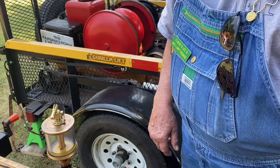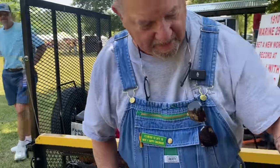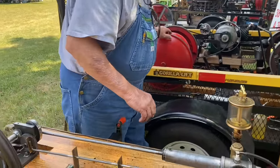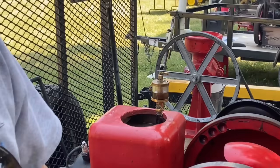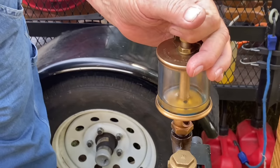You care to fire it up for us? No, we'll do it. Let these people see this thing run, in case they didn't see the last video. This is, I modified an oiler, like on top of one of these. I modified it to use it for a gas tank. And when I raise that up, it drips gas down in there.